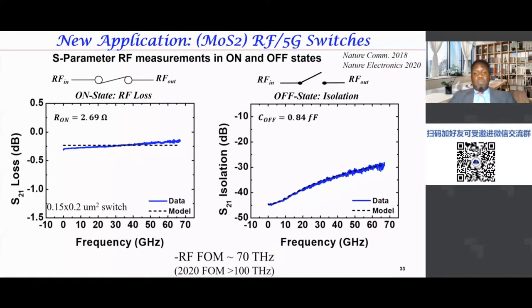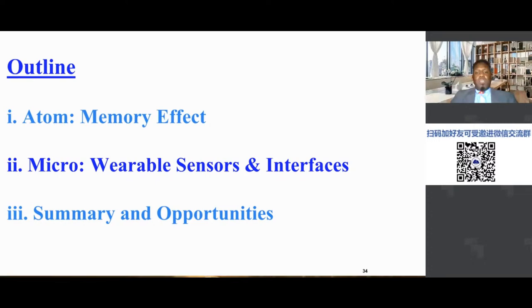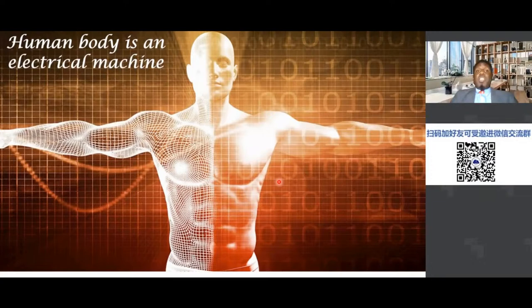So now let me move on to the next topic, which is wearable sensors. I mentioned this is one of the hot areas looking into the future, the next 10 years of 2D materials. The basic idea that I want to emphasize is that the human body is an electrical machine. That means if you measure any two points of the human body, you can measure an electrical current across those two points. You can measure an electrical voltage across those two points. Those electrical signals can be correlated to a variety of things, including health, physical or mental health, athletic performance, and the comfort and hydration of the person.